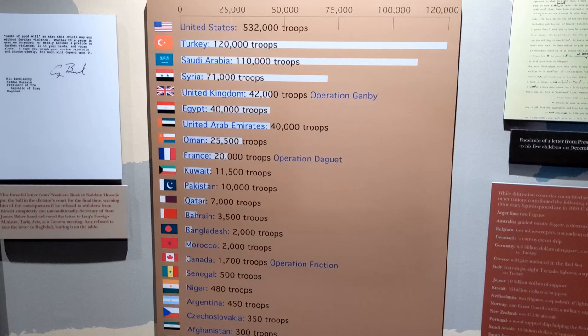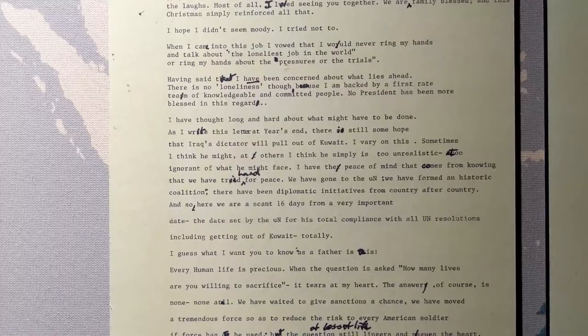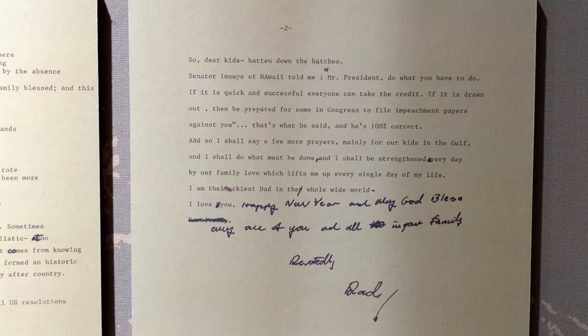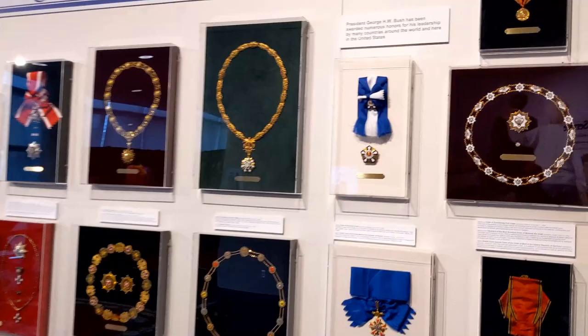Thank you all. So here's a letter he sent his kids related to the war. Here are a collection of different honors he received in his life, some of the different ones here.